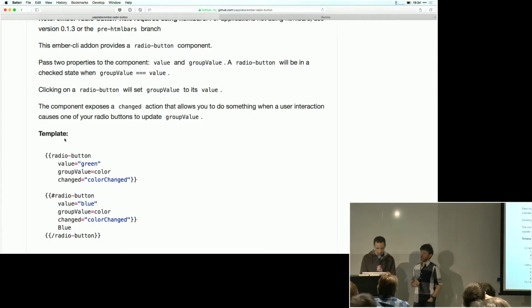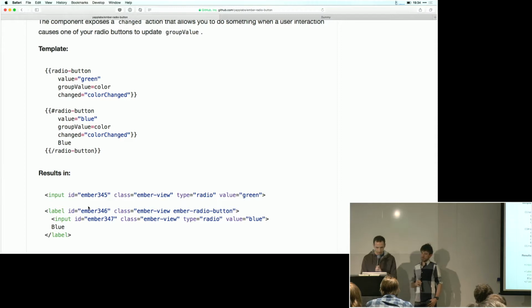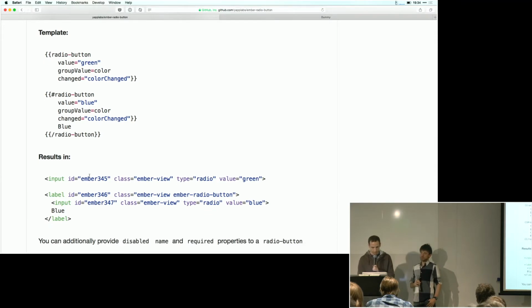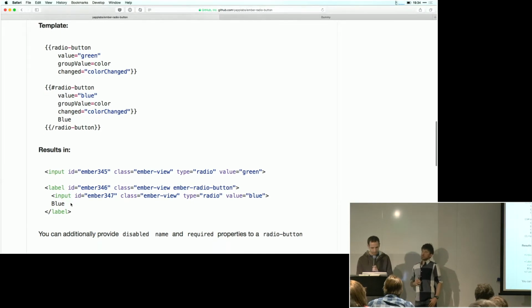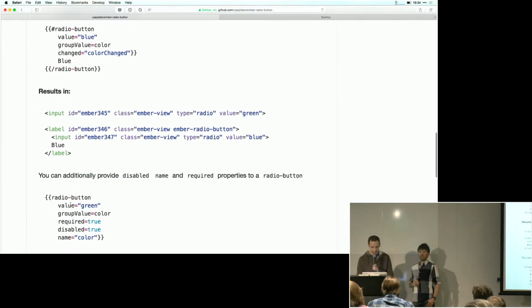So you can see this template here. The example. There's two versions. There's one with no block and one with a block. So the one with the block has the blue content inside the block. And so probably the most interesting thing is, so the output is shown below, and the one with the block wraps everything in a label, so that when you click the label, just because your browser knows that, it'll check or uncheck the input. And then it supports most of the options you would expect a radio button to need.